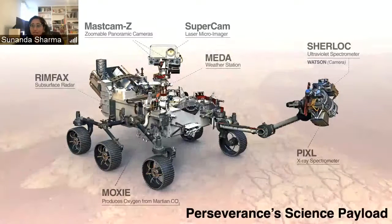And then last but not least, this is the instrument that I work on, which is called SHERLOC. SHERLOC stands for Scanning Habitable Environments with Raman Luminescence for Organics and Chemicals. This is a spectrometer that provides fine-scale imaging, and it uses an ultraviolet laser to determine the mineralogy at a really, really close scale and to detect organic compounds. This is the first UV Raman spectrometer to fly to the surface of Mars. It will provide measurements that are very complementary with the other instruments and also with PIXL in particular. Both of us are the proximity instruments on that arm there.